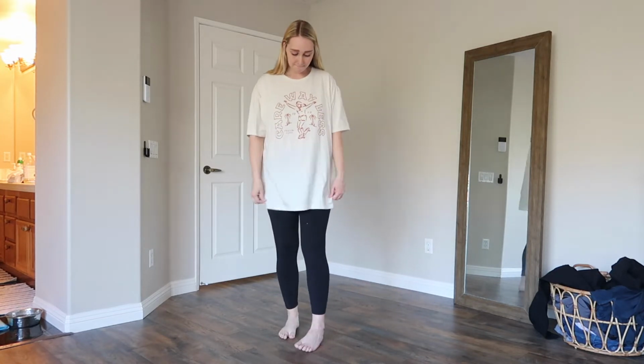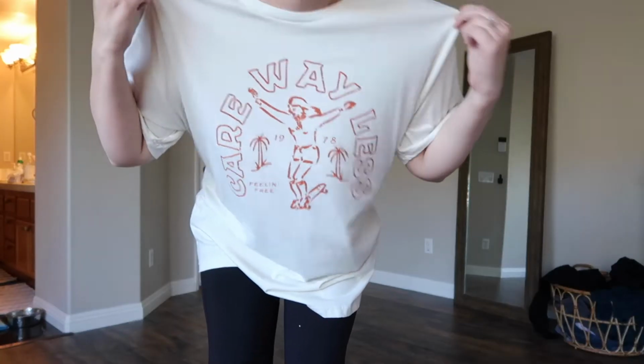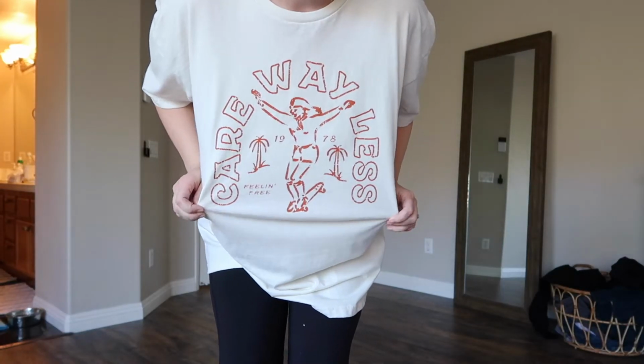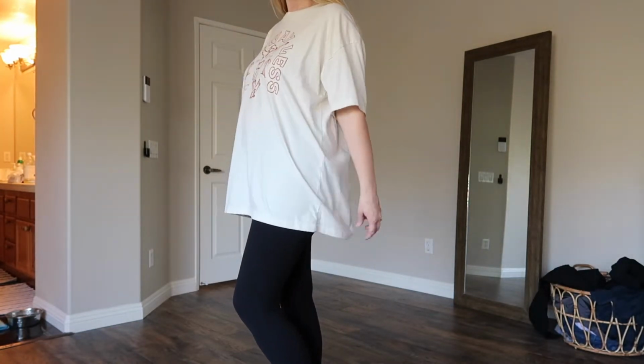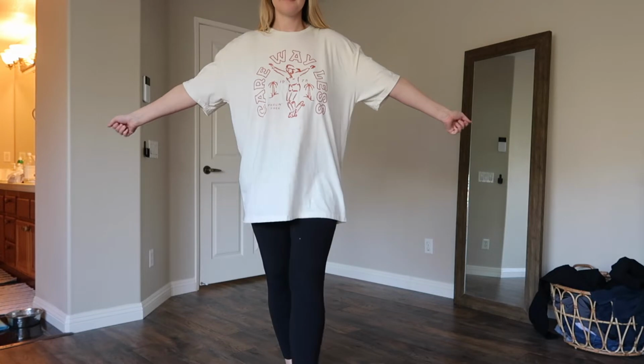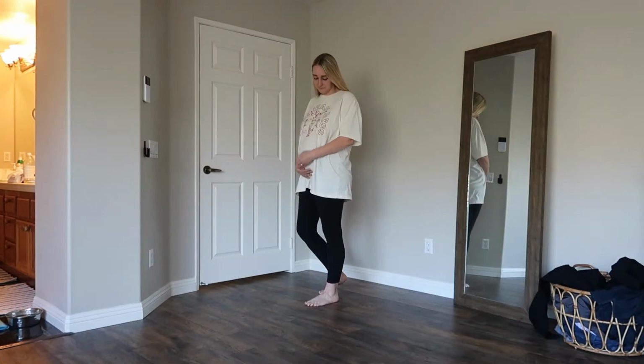This is something that as it gets warmer in the spring and summer months, I will be wearing way more often because sweatshirts will just not be an option in the hot California weather. So I wanted to get some bigger t-shirts that I can just throw on, be super comfy, and not be so hot in.